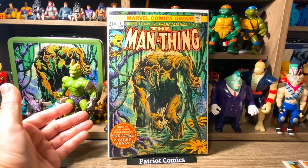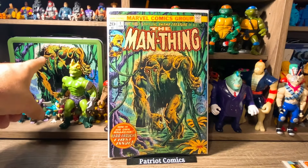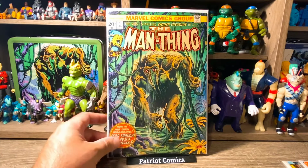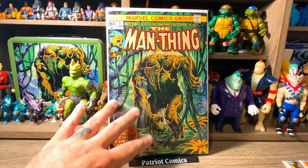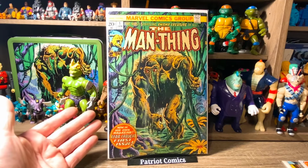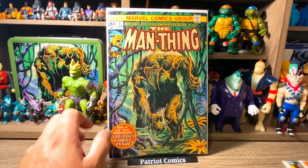So Man-Thing number one, one of my favorite characters. You see him right here. It's that same cover on the lunchbox in the background. Just one of my favorite Bronze Age books. So cool. And it's got just an amazing Frank Brunner cover. I mean, you really can't go wrong with Brunner artwork. And the book itself is in pretty decent condition. It'll look way better with a clean and press.